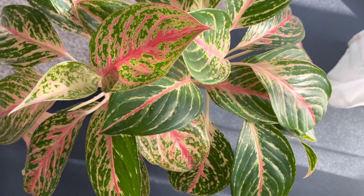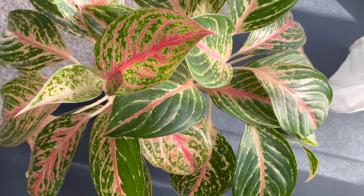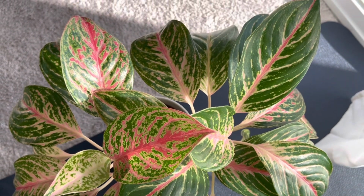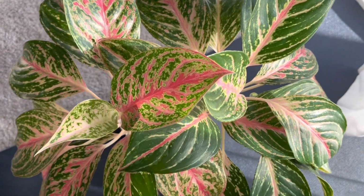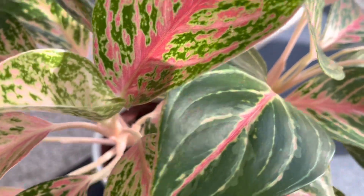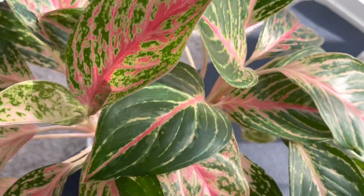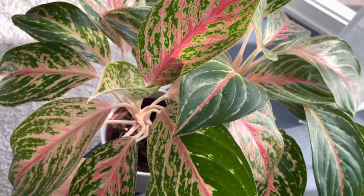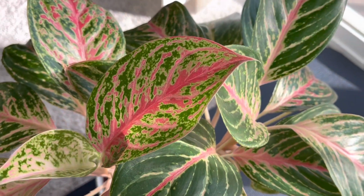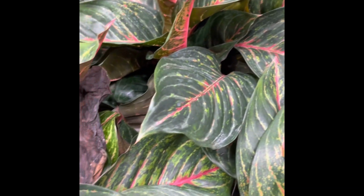When it comes to humidity, aglaonemas love to be in a highly humid atmosphere since they are tropical plants. You can create humidity around your plant by keeping a pebble tray or gravel tray underneath your plant, or you can group your aglaonemas with other plants so that they create humidity for themselves, or you can place a humidifier close to your plant, or the last option is to use a spray bottle.